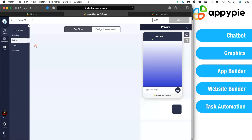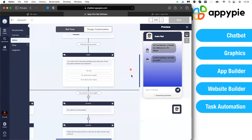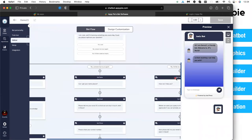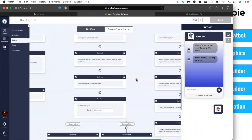Okay. Quickly to show you guys what the editor will look like here. This is the flow of the bot. Now you can get as complex as you want with this. I've seen people get really, really complex with these flows here. So you can pretty much create a bot that takes care of all your needs of answering, maybe simple questions to complex questions, FAQs.